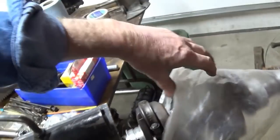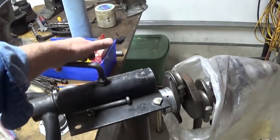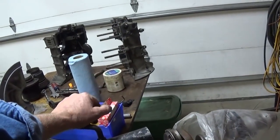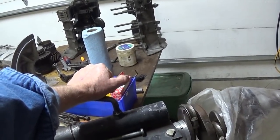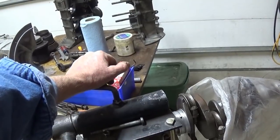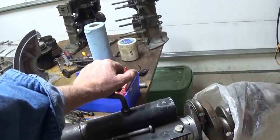It was a 1776, and when I rebuilt it, I just decided I wanted to go with the counterweighted crank, and that's what's in Valerie right now. I went through the thing. I put in new pistons, cylinders, and a counterweighted crank. I believe I used rebuilt stock connecting rods. So it's a sweet engine in there.